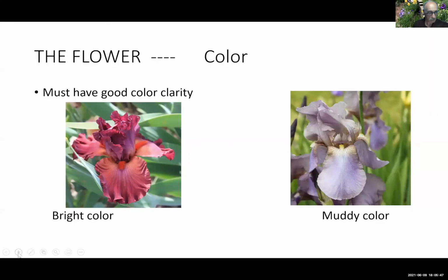Okay. The flower must, of course, have color, and it must have good color clarity. We want bright colors that shine, that show themselves off. On the right, we have a picture of one that's not quite so colorful, where this is known as a muddy color. It just doesn't do a whole lot. So you do want a vibrancy in the color.